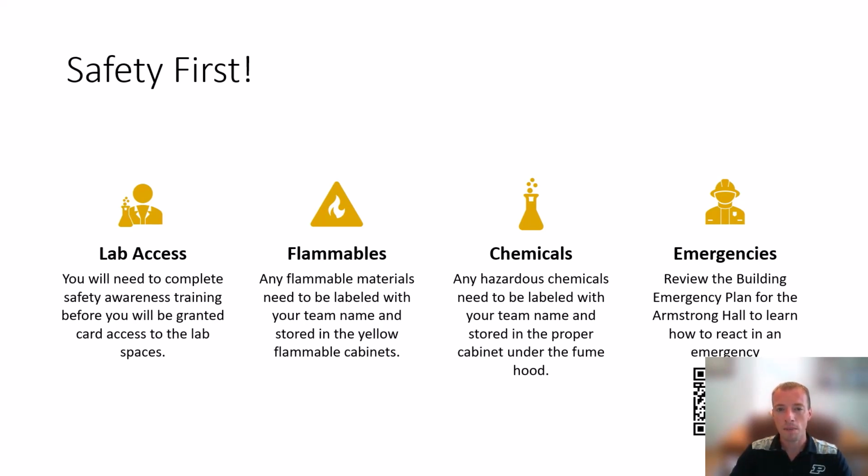We want to make sure that any flammable materials used in the lab, especially any purchases that your team might make, are placed in the yellow flammable cabinets and are appropriately labeled. Any chemicals that might be hazardous, again, need to be labeled well and stored in a proper container, usually the cabinet under the fume hood. That's in our main lab in ARMS 1098.